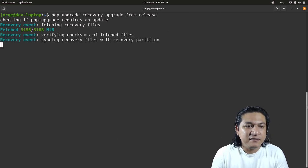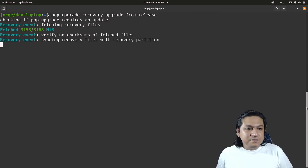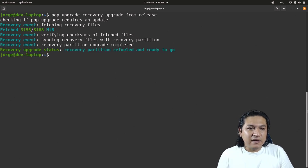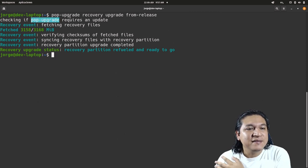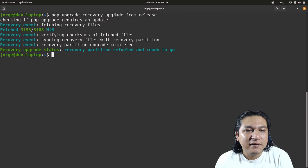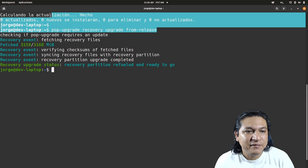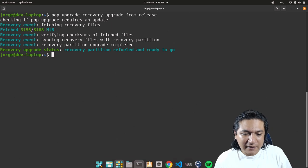Okay, looks like it's verifying something else. It's already finished downloading something. Okay, I guess I'm going to pause again. And looks like it actually finished. Okay, let's read a little bit here. I do have something called pop-upgrade. So that's the first command. Okay, recovery upgrade from release. So this is everything, all of this is a command, actually, I believe. Okay, now what?